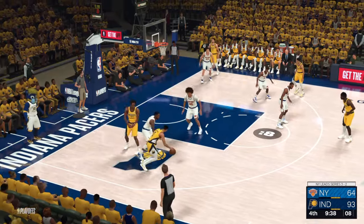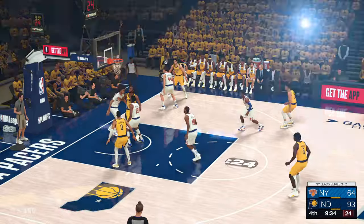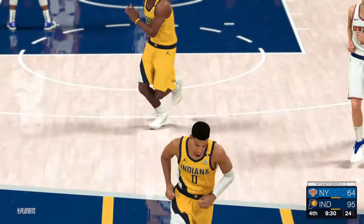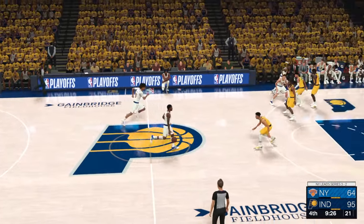Halliburton outside. He feeds it to Jackson. That's good, and it's Halliburton with the assist. Halliburton's got 6 assists now in the game. For New York, they've gone 0-3 to start the fourth quarter.